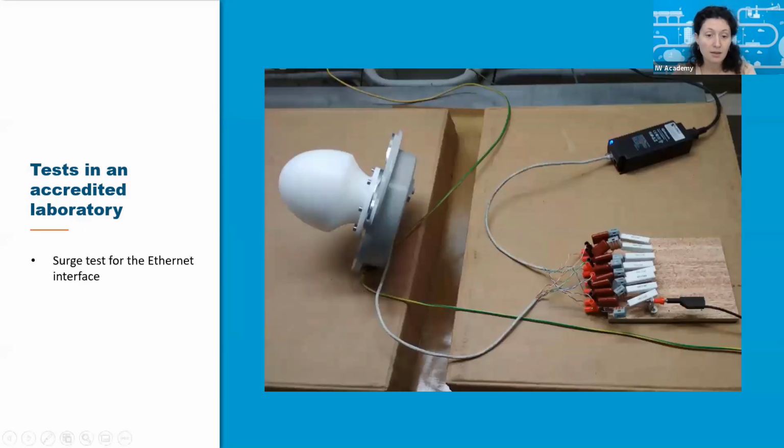The last test that I will show you is the surge test for the Ethernet interface. A high voltage is applied on the Ethernet cable between the power supply unit and the Ethernet interface of a Quanta 70 unit, for example. The tests have shown that the Ethernet interface is not damaged up to a certain high voltage being directly applied to it.